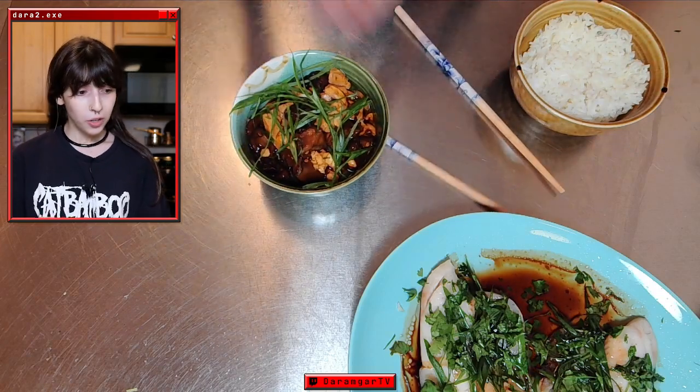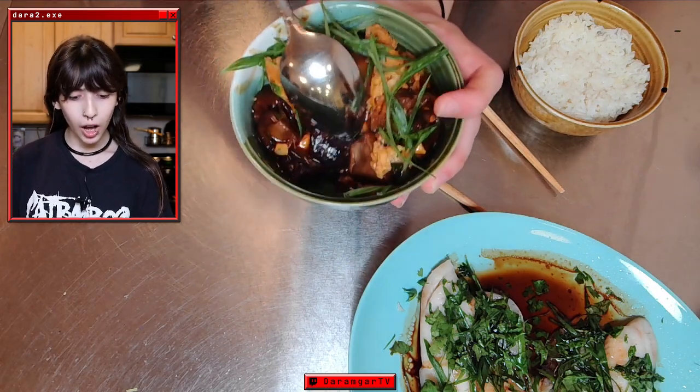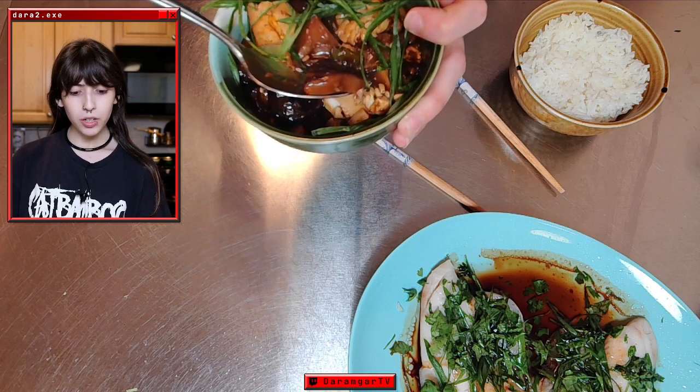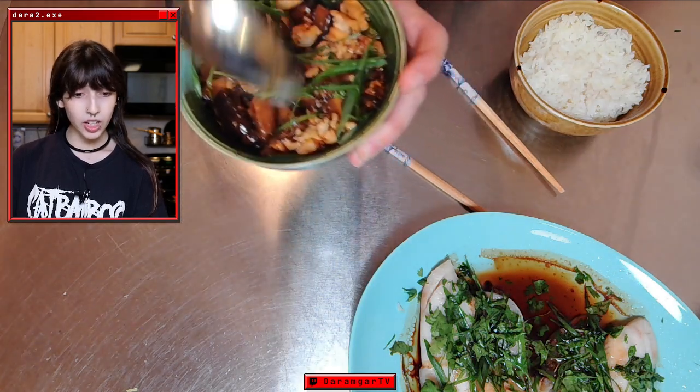Then everybody, we made this braised mushroom and tofu: rock sugar, garlic, ginger, shiitake mushrooms, firm tofu, a little bit of cornstarch, Shaoxing wine, dark soy sauce, light soy sauce, white pepper, and sesame oil as well. Thick and delicious and juicy.